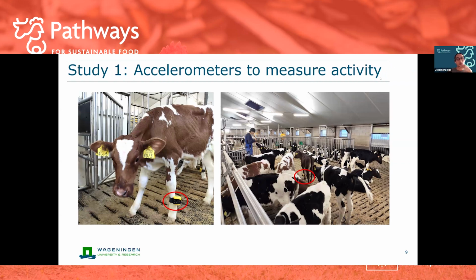The first one we used was the accelerometers. This is for early health monitoring. We put the accelerometers on one of the front legs of the individual calves. The batch you see in the photo is around 230 to 240 animals. This allows us to measure each one of them, their activities, including the lying time, walking time, standing time, the step counts, and the lying bouts, 24/7 for a long time, longer than their lifetime.